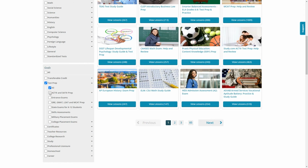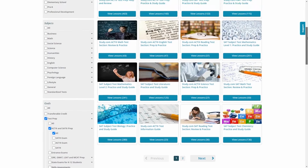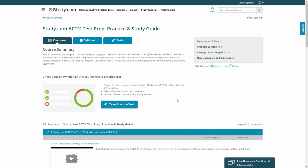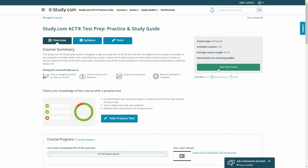They also have test prep courses for the ACT and SAT, which your high schooler may need to take if they're planning to apply to college. You can add these courses the same way that you would with any other course. If you see one you want your child to take, just like with the other courses, you can just click on the course and then choose Start This Course. You can also have your child take the practice test for these courses as well.